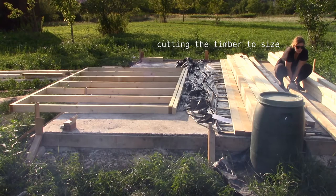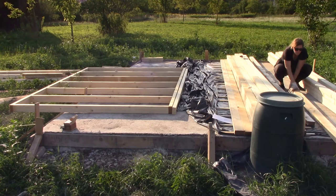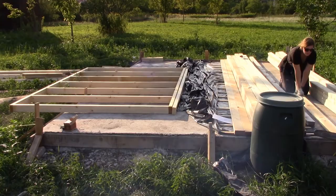Huge credits are due to a very dear friend of mine, who helped me build the wooden frame of the cabin, and by helping, I mean that he did most of the physical work.